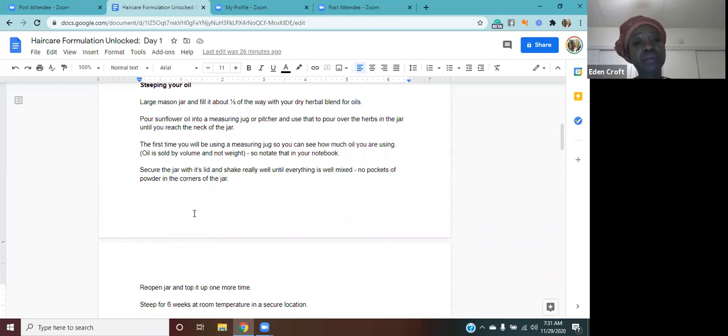So after that, you're going to take your sunflower oil, and I'm choosing sunflower for this line. You're going to pour it into a measuring jug. And you say, well, why can't I just pour it directly into the jar from the gallon bottle? Well, the reason you have to pour it into a measuring jar first, again, this is for your first steep only, is that you're going to bring out your handy dandy notebook and ascertain how much oil you're adding.